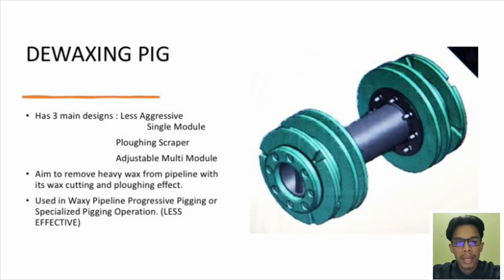The third type of specialized pig is the dewaxing pig. It comes with 3 designs: less aggressive single module, plugging scraper, and adjustable multi-module. It is used to remove heavy wax from the pipeline with its wax cutting and plugging effect.